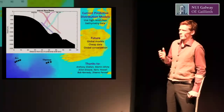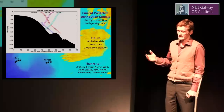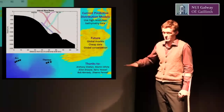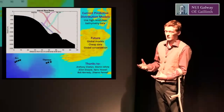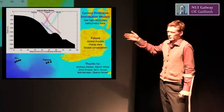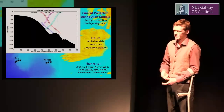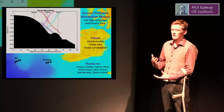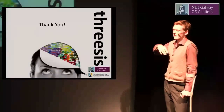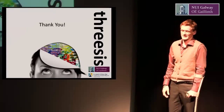The problem with modeling the distributions of cold water coral ecosystems is that it's very expensive. You need to use echo sounding machinery on big ships to create high resolution bathymetry maps, and then you can make a good model to model the distribution. What I'm proposing is that we use this type of hydrographic modeling of internal waves along with the cheap bathymetry maps that you get from satellites. Coupling these two things together, it could be a financially viable solution to modeling cold water coral ecosystems with the aims of a global conservation effort for these vulnerable and important habitats. Thanks.